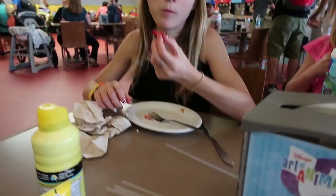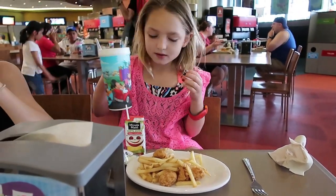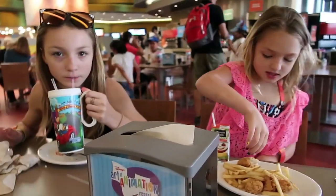Emma, looks like you like yours. It's all gone. Addy is still picking away, trying to simultaneously drink two different drinks. Eat your food. We're gonna go swimming and go to Animal Kingdom. We're gonna finish eating, and then we're gonna hit the pool. We're gonna switch over the GoPro in just a little bit. We'll see you in a minute.